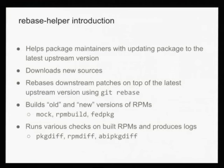We support three different tools that are run basically all the time, all three of them, because they produce different kinds of output. We support pkgdiff, rpmdiff, and abipkgdiff. Basically, the idea is to help you notice, for example, soname bumps and new files, binaries, header files disappearing and appearing in the new version. Rebase Helper will compare those two sets of binary RPMs and provide you some logs and data so you are not surprised and you don't surprise the consumers of your package on the next update.